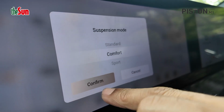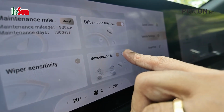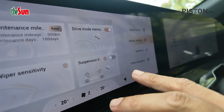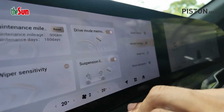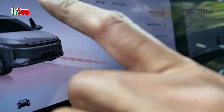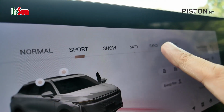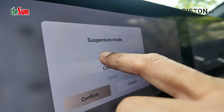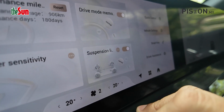So I can have this in comfort now, and if I turn this on, I can have the suspension tuned to linked to the type of mode that I'm in. And the reason why it's not turning on, you can see that it keeps turning off over here. That's because if I go here, you'll notice that there is no comfort mode, which is rather odd. You get eco, normal, sport, snow, mud, sand, off-road. But if I want my suspension to be soft, comfort, I can't have it linked to the mode because there's no comfort mode.